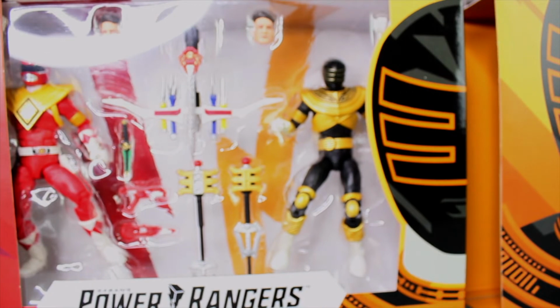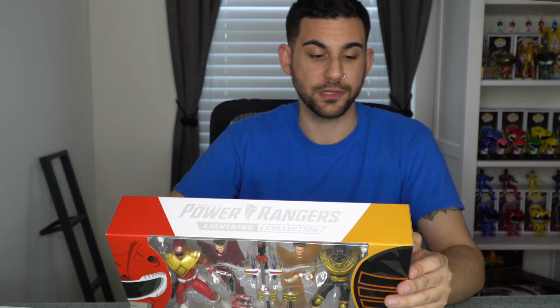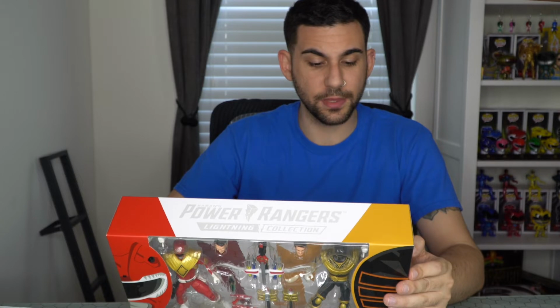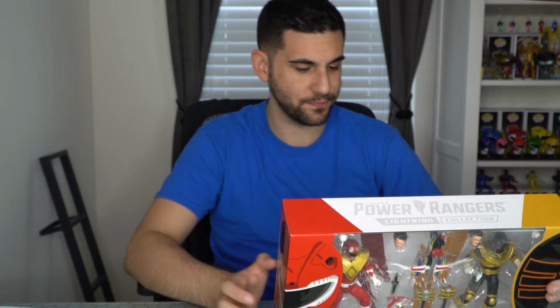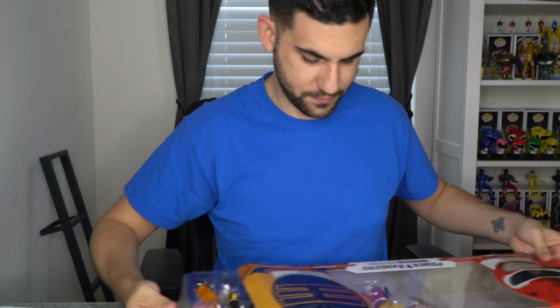Look at the way that they're utilizing the figures on the back. This is really cool. So let's just read the back before we get into anything. When Trey of Triforia relinquishes his Gold Ranger powers, Jason returns to Angel Grove and joins his old friend Tommy in a new team of Rangers. Wielding the Golden Power Staff, Jason battles the Machine Empire alongside the Zeo Rangers. On the Mighty Morphin side, a talented martial artist and loyal friend, Jason accepts the responsibility of leadership when Zordon grants him the powers of the Red Ranger. Jason holds his team together through the toughest challenges that Rita Repulsa and Lord Zed throw at them. All right, so we have a lot to cover here, so let's get to it.